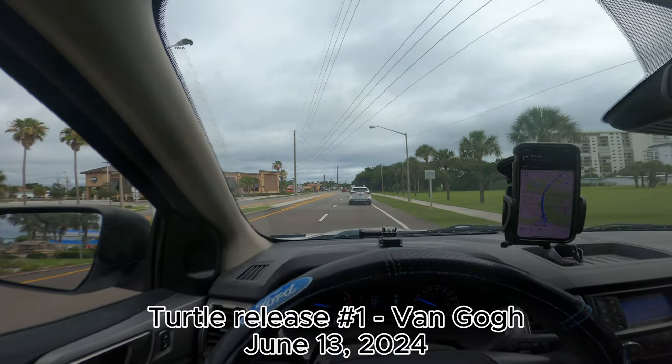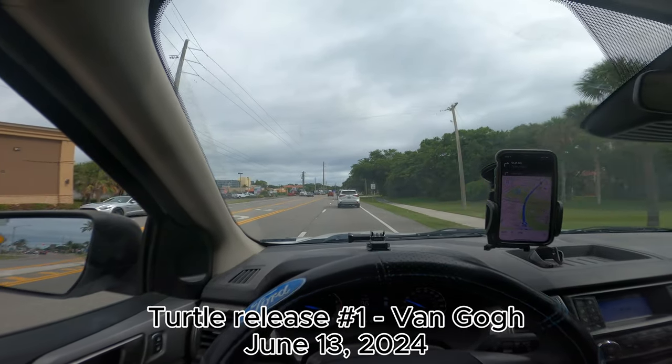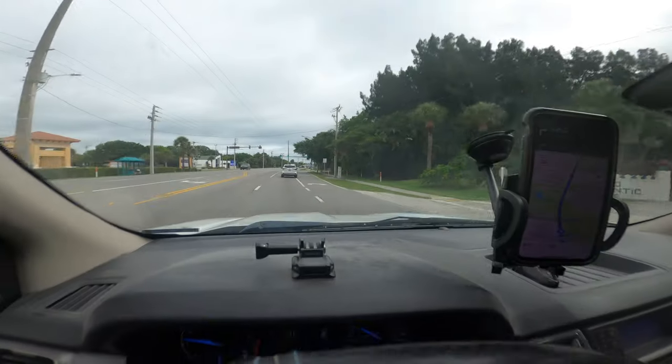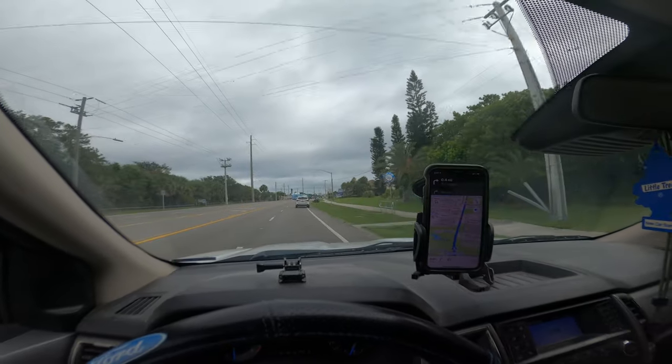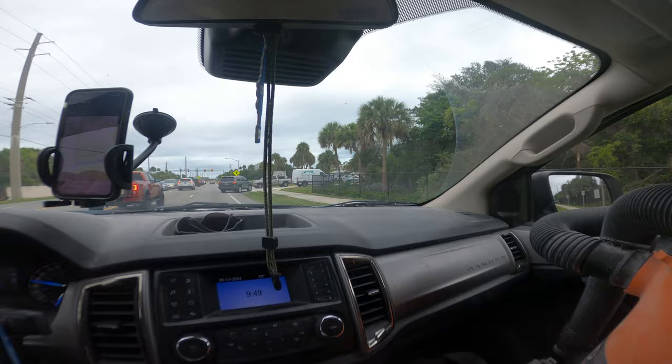It is Brevard Zoo that's releasing a sea turtle out today. All I know is 9:48. Release time was at 10 o'clock, and I see your vehicle right now. So that may be the vehicle the turtle's in.